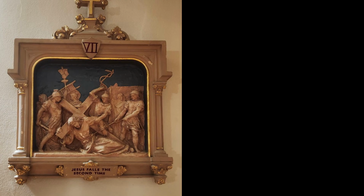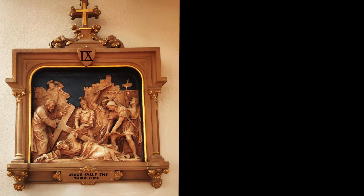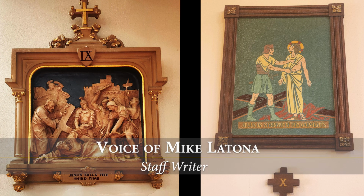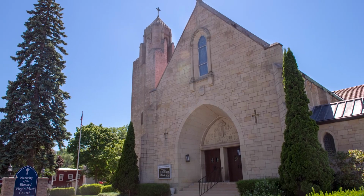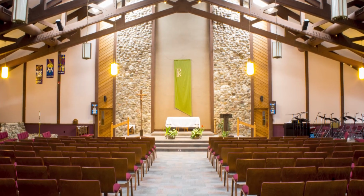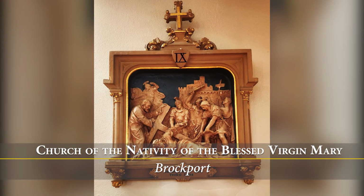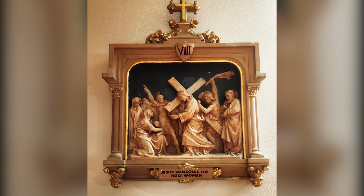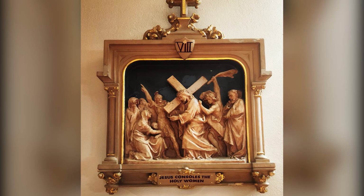Jesus falls the second time. Jesus meets the women of Jerusalem. Jesus falls the third time, and Jesus is stripped of his clothes are the 7th, 8th, 9th, and 10th stations, which are from the Nativity of the Blessed Virgin Mary Church in Brockport and St. Elizabeth Ann Seton Church in Hamlin. According to Mary Lynn Turner, the parish's historian, the stations at Nativity are bas-relief design. They have been at Nativity only since 2010 and likely came from another diocesan parish that closed.